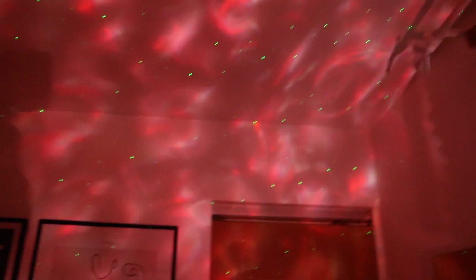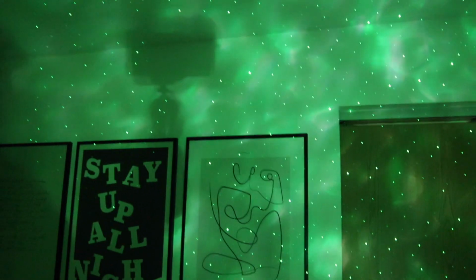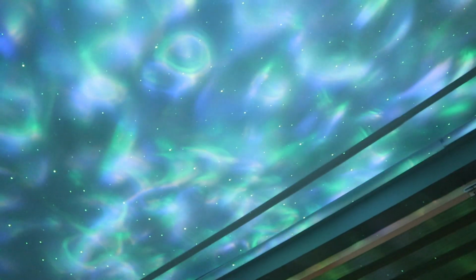Oh, that's quite a nice one. Wow. Green and blue's pretty. I always like the greeny blue ones because they remind me of the Northern Lights. Remind me as if I've actually seen them. I haven't. That's pretty. Wow. Oh, couldn't you just watch that all day? Ooh, trippy. Yeah, so they're basically all the modes.